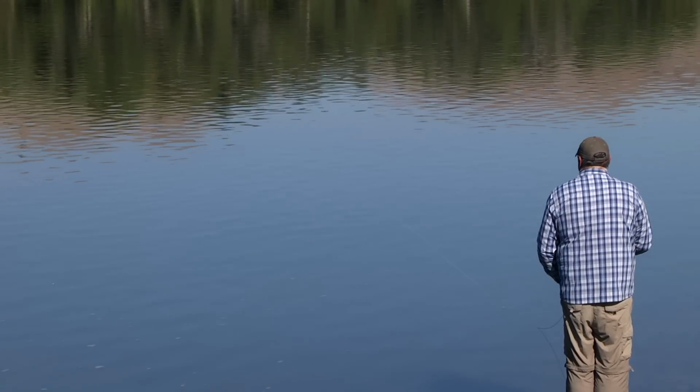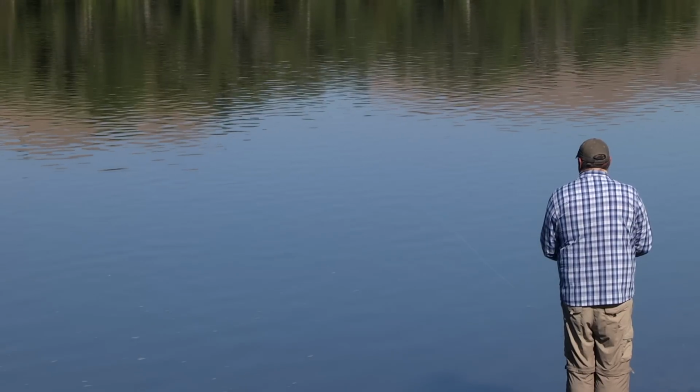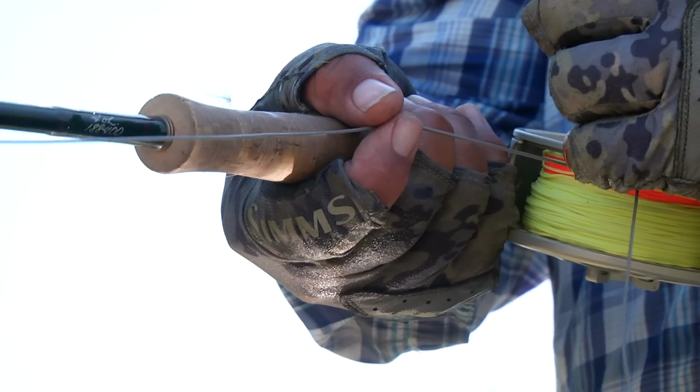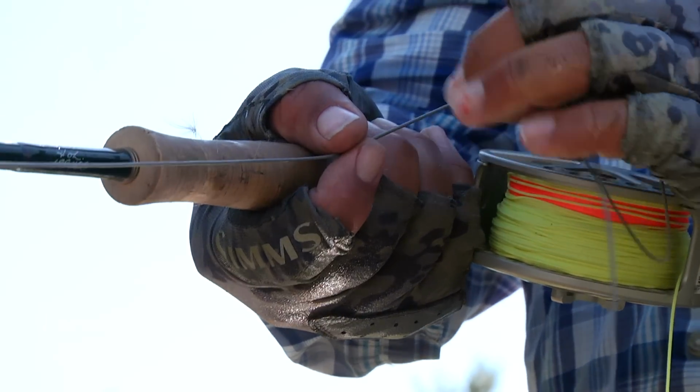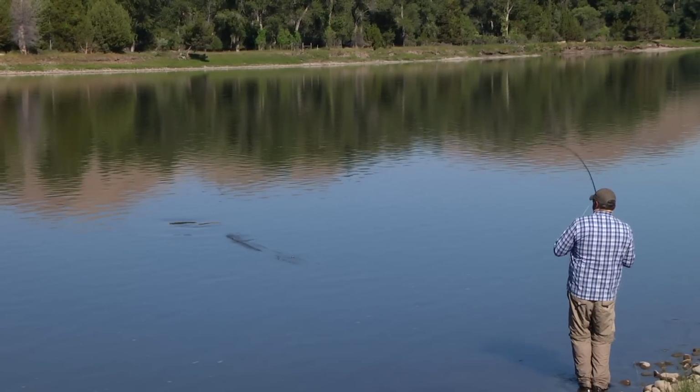Okay, you're coming to one right now. He's a little bit upstream of where the end of your line is right now. Let it swing. Now strip, real slow. Ooh, there he is, yes, yes!